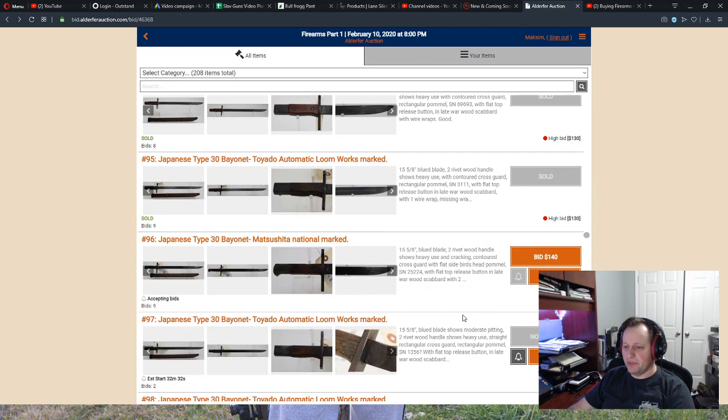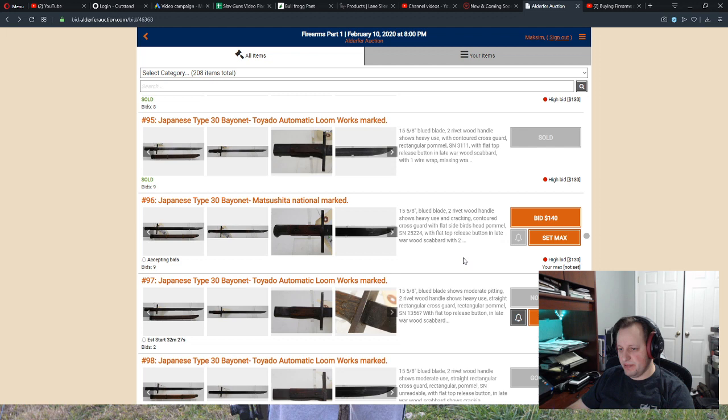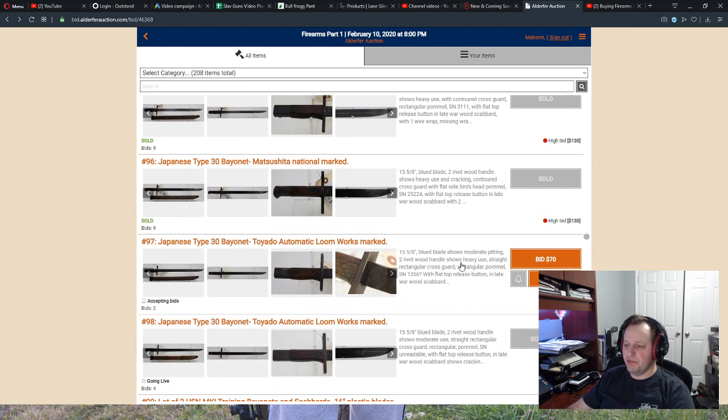And we're still on a bunch of bayonets. And I'm sorry if you like bayonets. I don't know much about them, and these are all Japanese bayonets. I don't have enough Japanese guns to put the bayonets on.